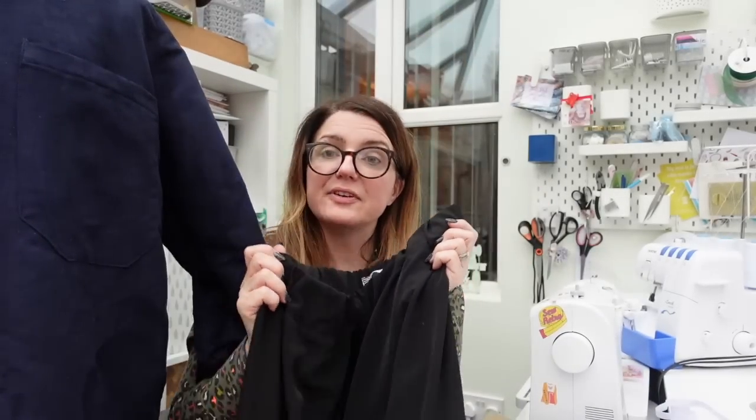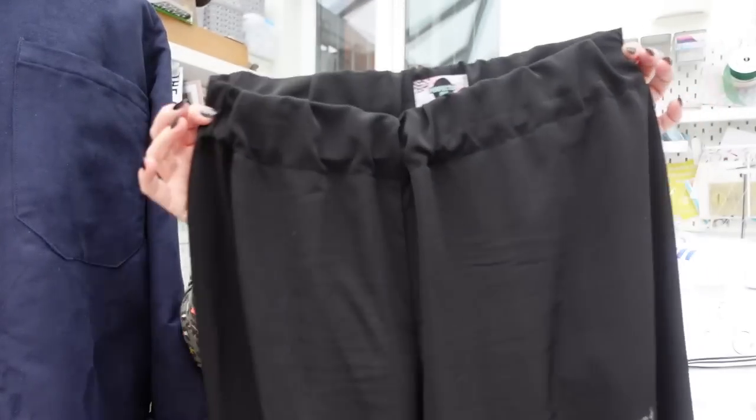So yeah, I'm really happy with those, and I'd be keen to make the tapered leg version as well once I lose a bit of weight. But yeah, I really like those. Really great pattern. Right, moving on to my next make.